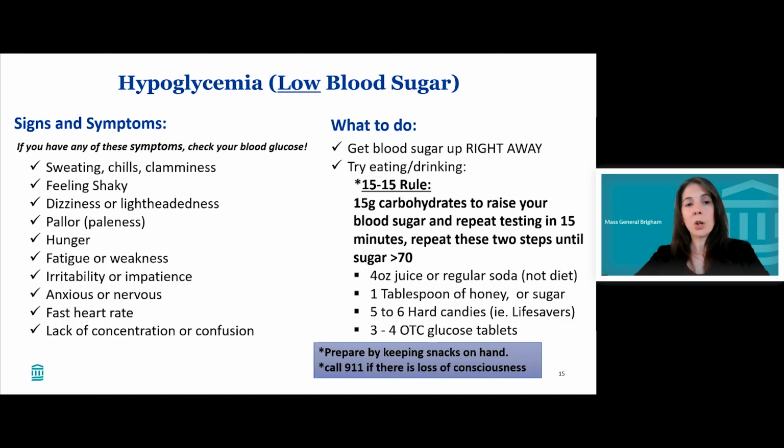So what is low blood sugar and what are the signs to watch out for? Typically, patients with low blood sugar can feel sweaty, chilly, clammy, shaky, dizzy, lightheaded. They may look pale, feel hungry, or feel weak. If any of these symptoms happen, it's important to check your sugar right away and follow the 15-15 rule.